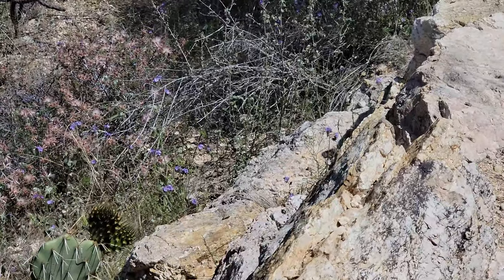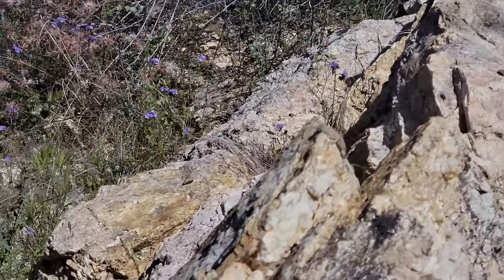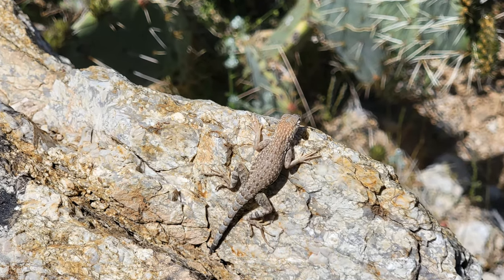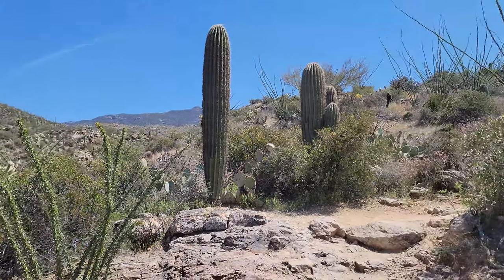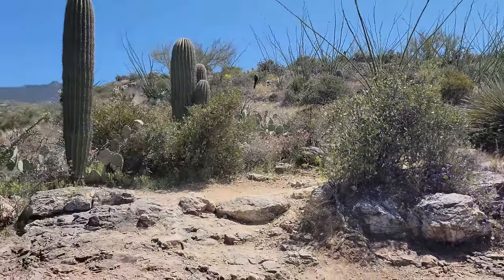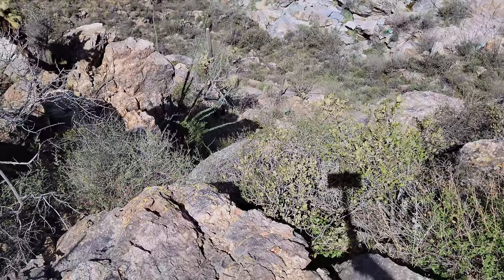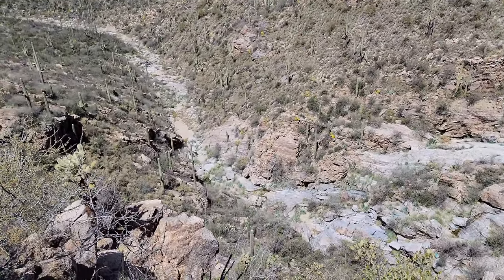There's our local wildlife. A lizard hanging out right there. We're heading up that canyon. There's a little switchback in the trail right here. But I was just noticing off this side over here, that's the side you don't want to slip off of. That's a long ways down. And there is water down in the bottom of that.